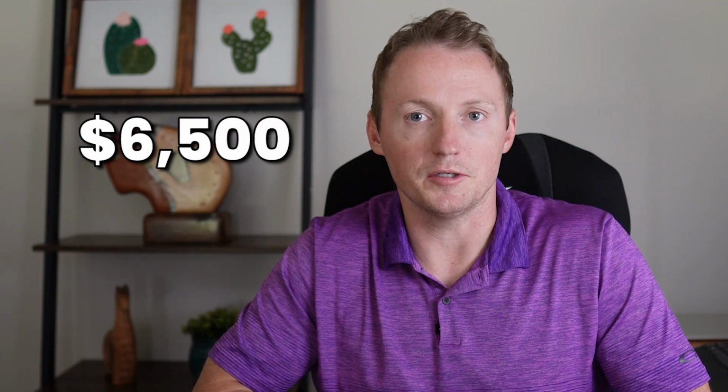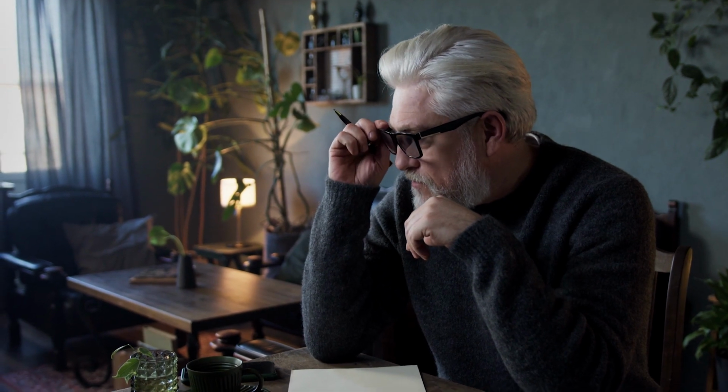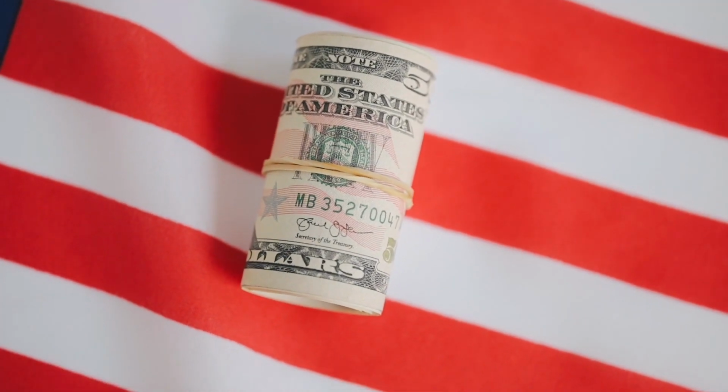Roth IRA contribution limits. In 2023, the contribution limit for a Roth IRA is $6,500, and you can do a catch-up contribution of an additional $1,000 if you're 50 or older, or if you turn 50 in that calendar year. Roth IRAs have no age limit. However, you must have earned income for at least as much as you contribute into the account. So if you want to do the full $6,500 or $7,500, depending on your age that year, you have to have earned at least $6,500 or $7,500 for the calendar year.